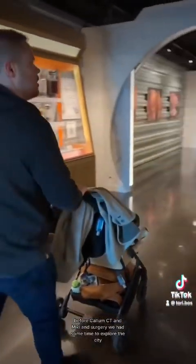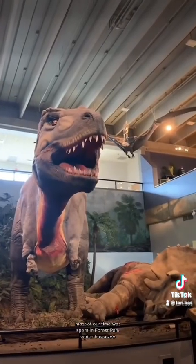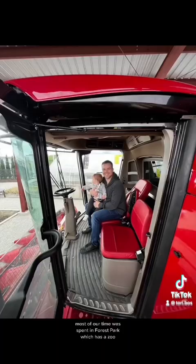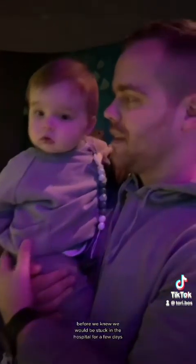Before Callum's CT and MRI and surgery, we had some time to explore the city. Most of our time was spent in Forest Park, which has a zoo, a science center, and so much more. We took full advantage of our time there and checked out everything we could before we knew we would be stuck in the hospital for a few days.